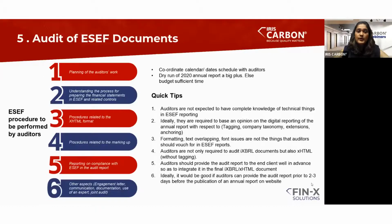Then comes the next part, which is of the auditors. What are the auditors supposed to do on the ESEF documents? As they've already audited the PDF report, are they going to audit the ESEF reports as well? The answer is yes. In the EU region, audit of the ESEF document is mandatory, whereas in the UK, it is not yet mandated. So when we talk about the EU region, what is the auditors' role here?